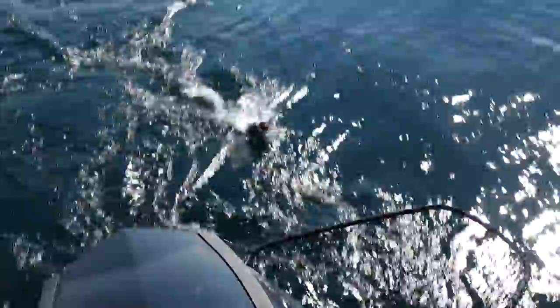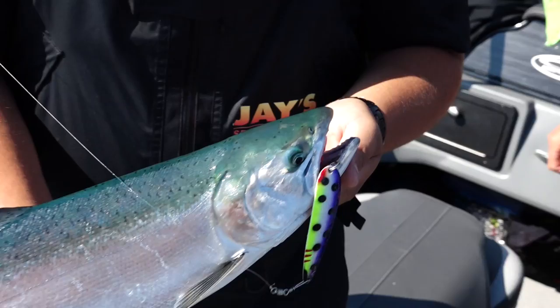Scoop them, Dad. That's a nice fish. That's a beautiful coho. That's a bigger one, man. Look at that first early summer coho, that's a very nice fish, dude.